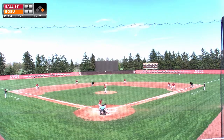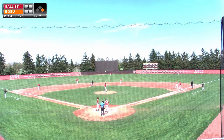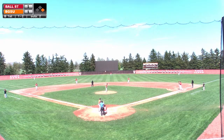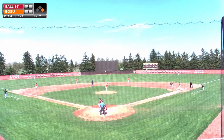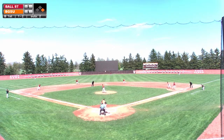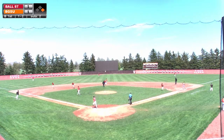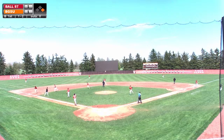One pitch, another breaking ball. He swings over top of it. Rose, a .300 hitter on the season, went 0 for 1 in the nightcap before being lifted at third base. He's DHing here in the nightcap. 1-2 pitch. Hit toward the hole, left side. Third baseman ranges and makes the short throw to second to end the inning.